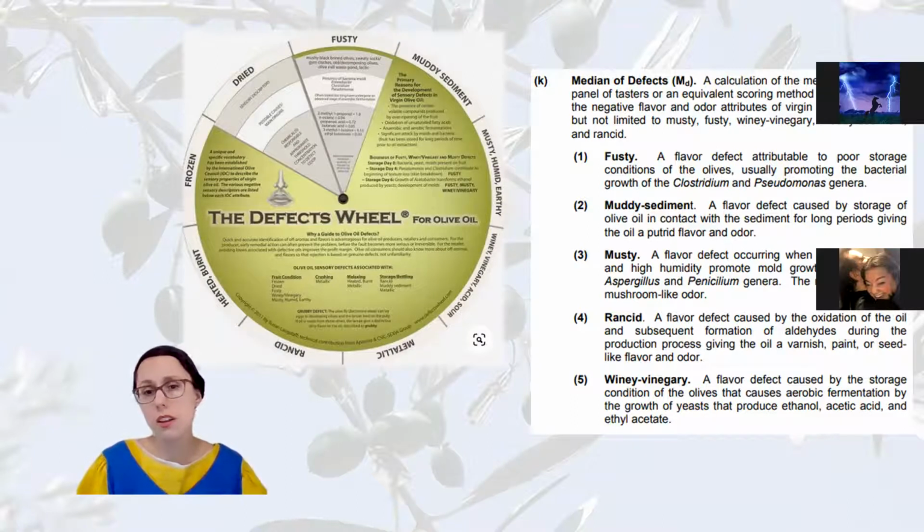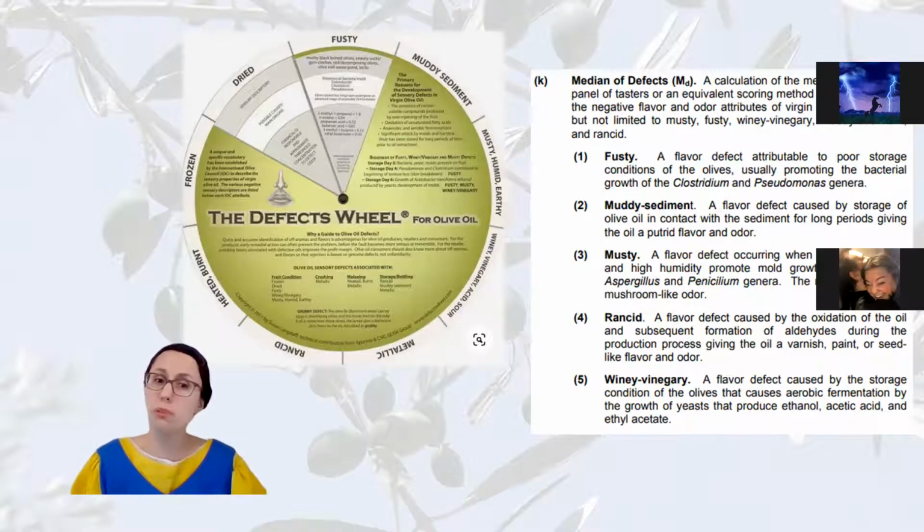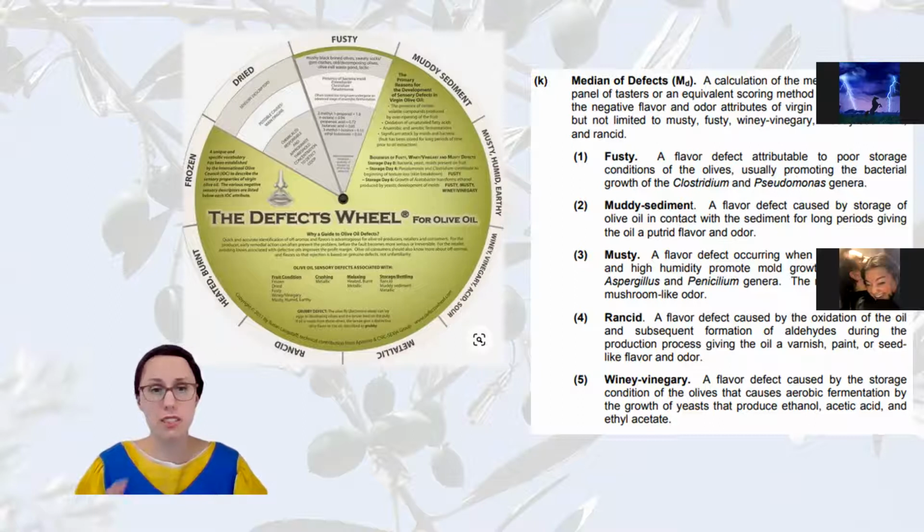You'll see that there are some other things on here. Some of them are a little bit more intuitive, like metallic, which probably means that it has been sullied with something that is not olive oil. But some are a little bit less so, like frozen.